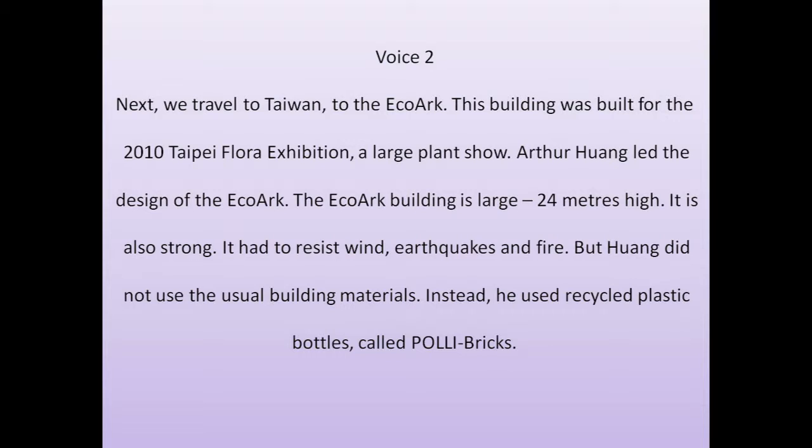It is also strong. It had to resist wind, earthquakes, and fire. But Huang did not use the usual building materials. Instead, he used recycled plastic bottles called polybricks.